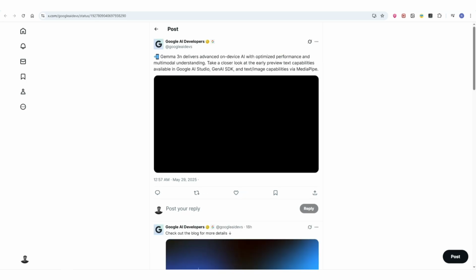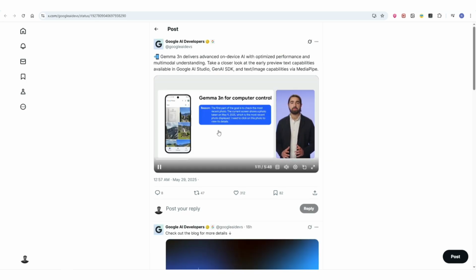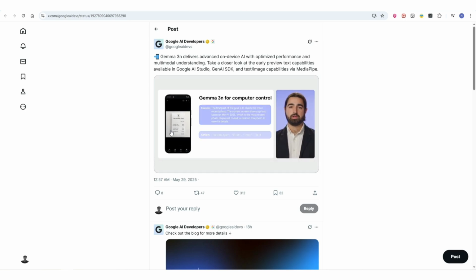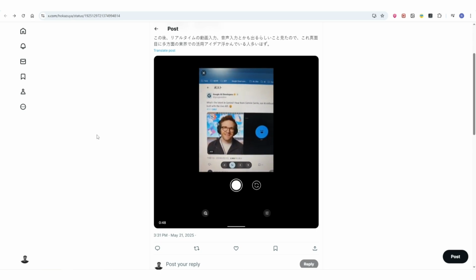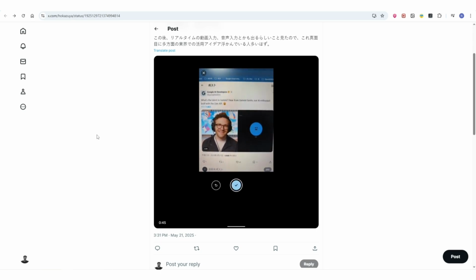In simple terms, it's an AI model designed to run right on your device, no cloud needed, no internet dependency. It's built to work directly on your phone, tablet, or laptop. And that's huge because it means more privacy, faster response, and no need to send data somewhere else. Now, let's talk about what makes it tick.